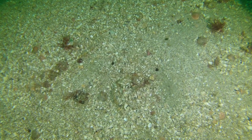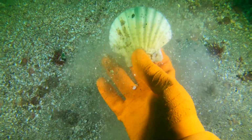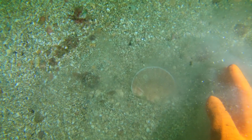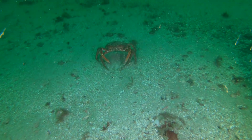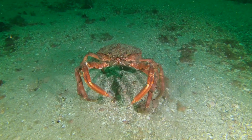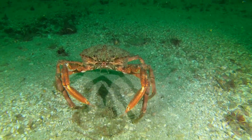My old trick is you just lay your hand on top, and if it's as wide as your fingers, it's big enough, but that's not big enough. So I'll put him straight back in the hole and try and cover him over with a little bit of sand. It doesn't matter if you don't cover them over with sand, they cover themselves. It's the same crab again. So instead of him chasing me, I start chasing him. See what he's doing.